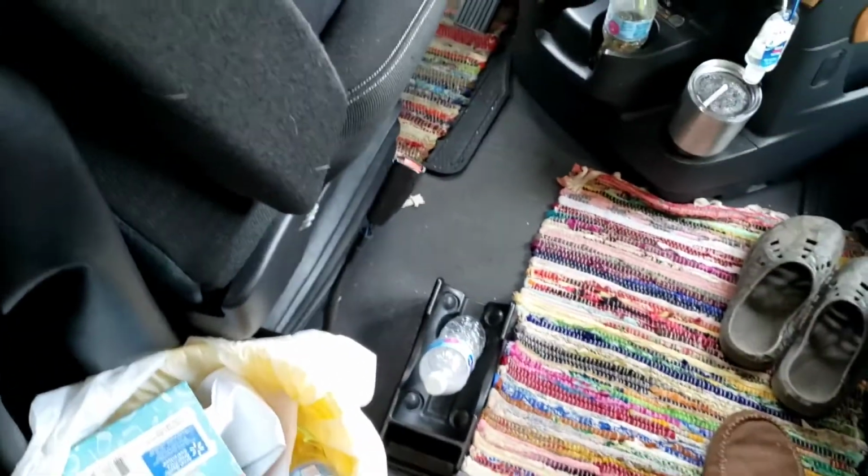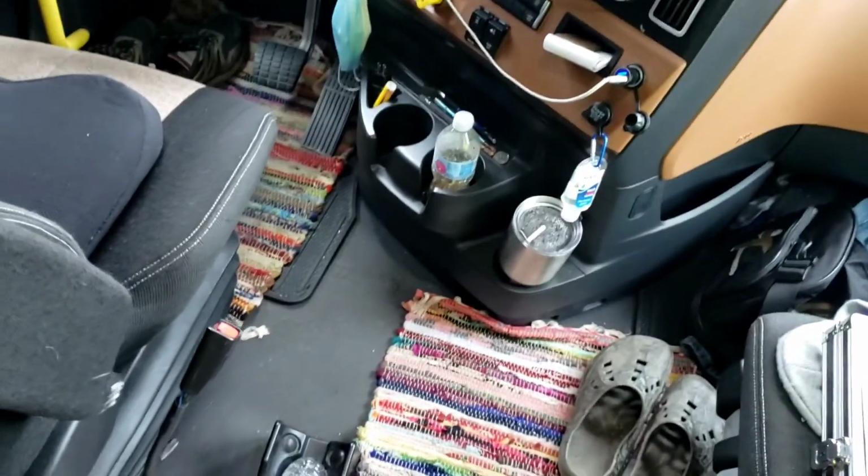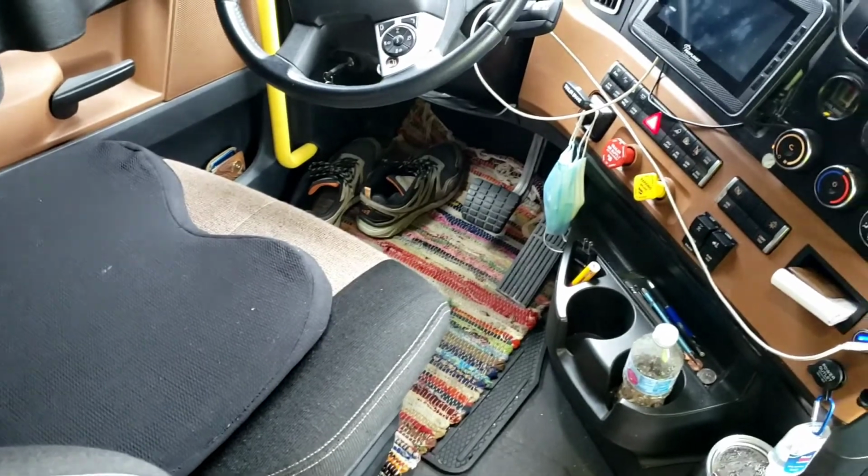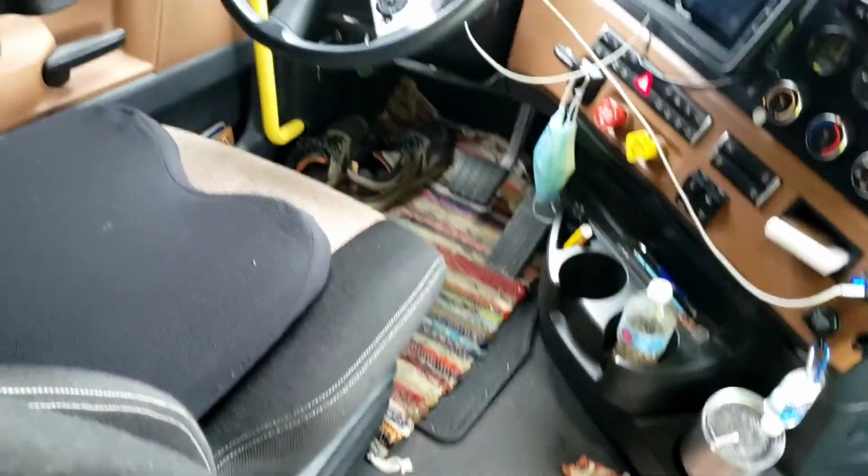Gotta have a trash can in here. Try to keep the interior as clean as I can. I like to be able to just relax. Keep my shoes down there for whenever I'm driving, or sometimes I don't wear shoes when I'm driving. Just really depends. And that's pretty much it.